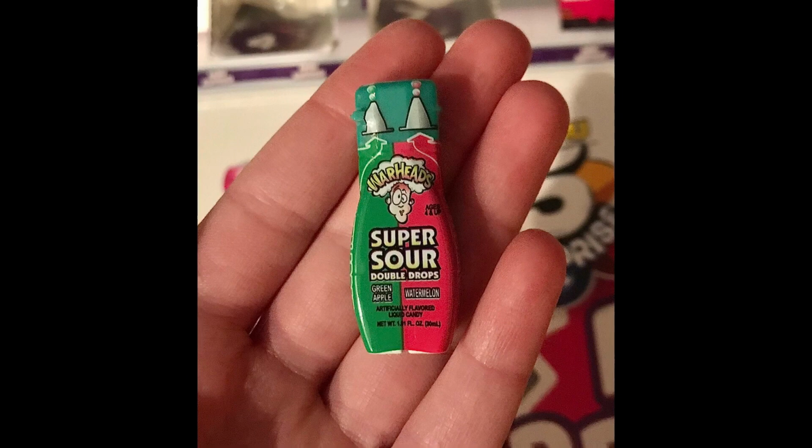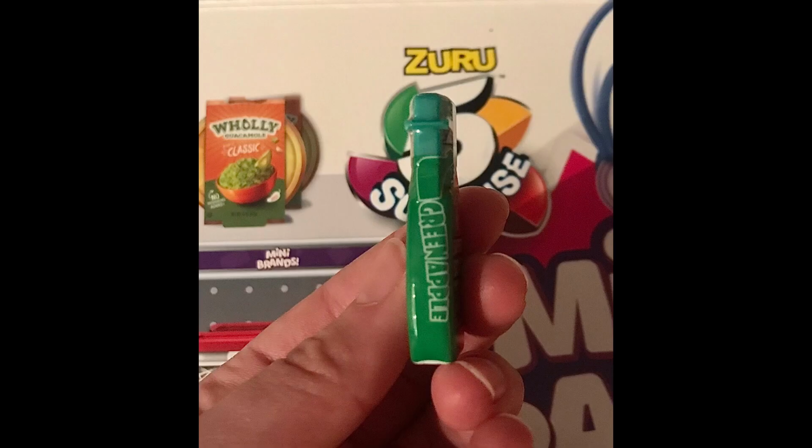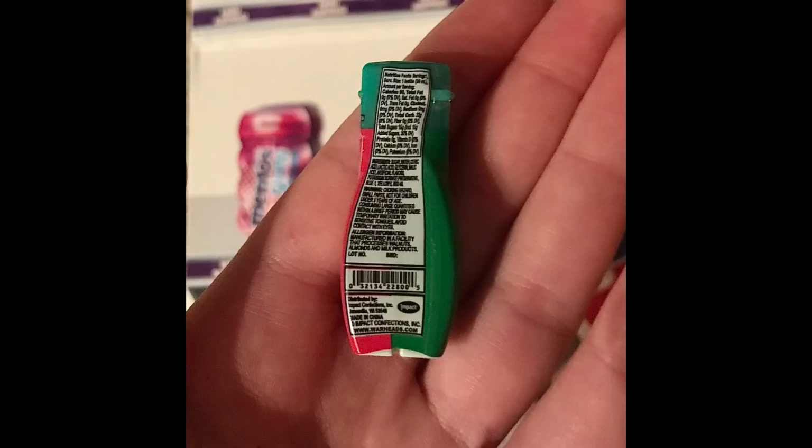The product is two-toned, one side being green and the other pink. There is a guy with an exploding brain with the words Warheads as the logo. On the pink side it says watermelon and on the green side it says green apple. The back lists every ingredient and has the barcode. It is weirdly misshapen though.